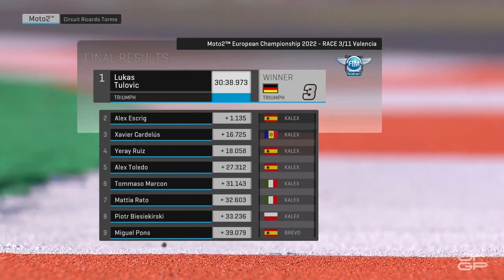Here are the results then from the race here in Valencia for the Moto2 European Championship. Tulevic winning from Alex Escrig and Cardalus. Yerry Ruiz just missing out on a maiden podium in fourth. Toledo, Marcon, Ratto, fifth, sixth and seventh, with Bishakirski and Mikel Pons rounding out the top nine.